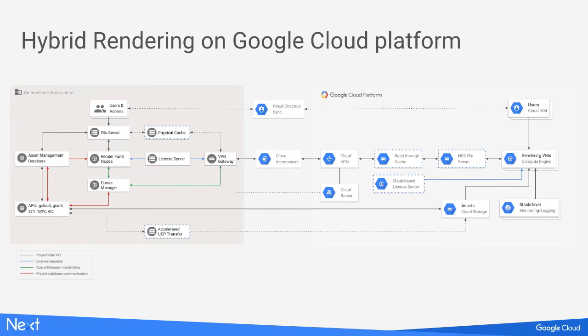So this is a fantastic diagram made by Adrian Graham, solutions architect in LA. He put this together, and it explains pretty much how you'd architect for the cloud. This is something he and I collaborated on, and we have a license server on-prem and a cloud-based license server. There's a high-speed accelerated UDP transfer. We can talk a little bit about how to get things to the cloud.